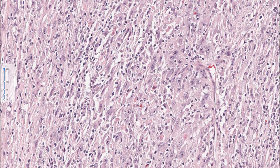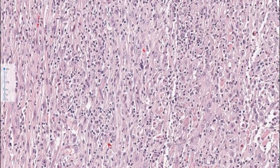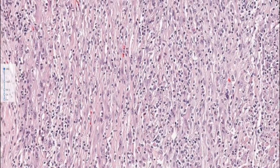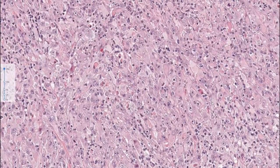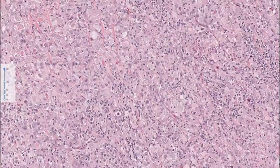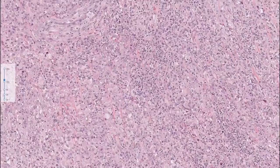Single cell necrosis. Some inflammation. But a morphology that is very worrisome, very worrisome. Here you have an even better area. Cells with well-formed borders, ample cytoplasm, macronucleoli. You have even more of these. Here you have, of course, a differential diagnosis of carcinoma, melanoma, etc. Here the history was very useful, of course.